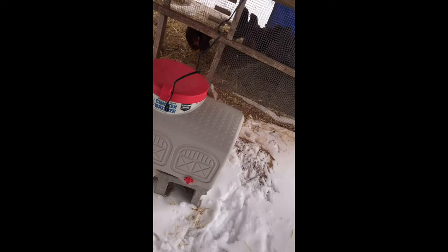Everybody's hunkered down there today. They look nice and cozy in there. Hopefully that's not where they're laying their eggs. Because I didn't see any eggs at the top. Yeah, there's no eggs up here. I'm very curious if they're laying their eggs down here where they put all of their bedding.